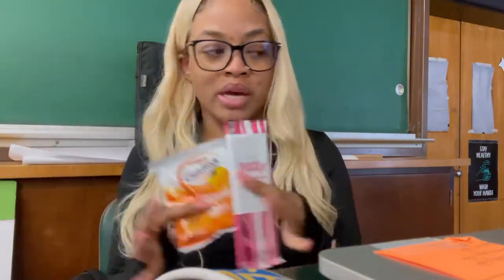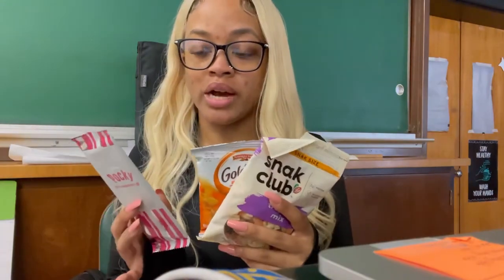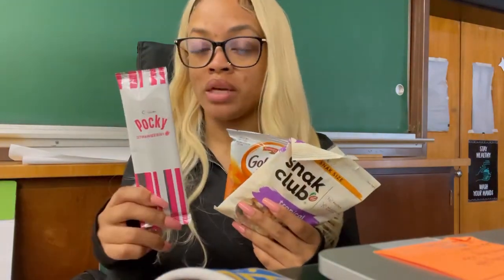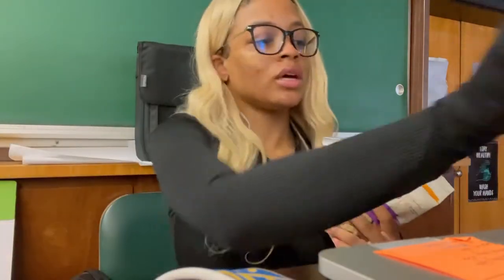And of course, these are some of my other little snacks, because I don't like to eat early in the morning, so I just throw some cool little snacks in my drawer for when I need a little snack or something. So Pocky sticks, love these. These are the strawberry kind, got those from Amazon.